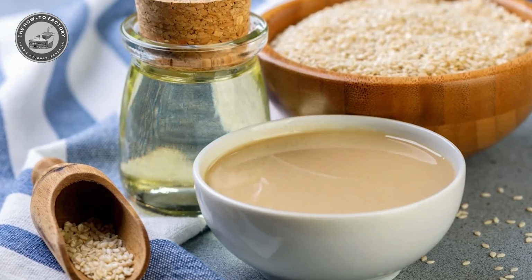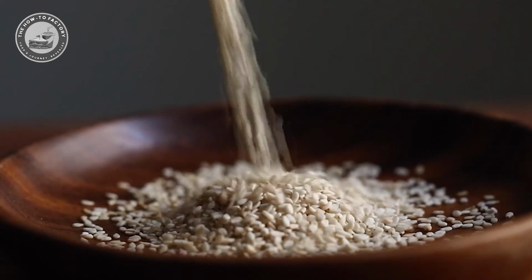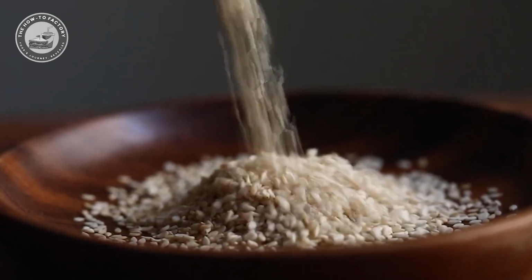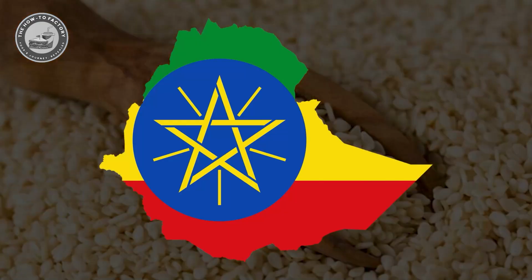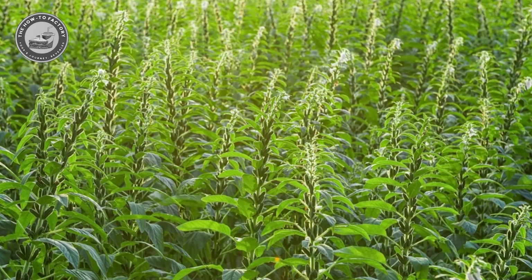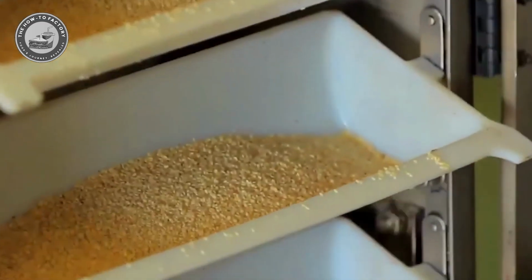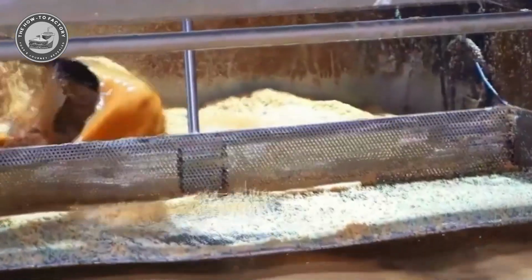Making tahini starts with just one key ingredient: sesame seeds. The quality of the sesame seeds is crucial as it determines the flavor and texture of the final product. Factories source the best sesame seeds from around the world, often from countries like Ethiopia or Sudan, where the climate is ideal for growing premium quality sesame. Once the sesame seeds arrive at the factory, they undergo an initial cleaning process. This involves removing any impurities, such as dust, small stones, or broken seeds. The seeds are then washed thoroughly to ensure they're clean and ready for the next step.